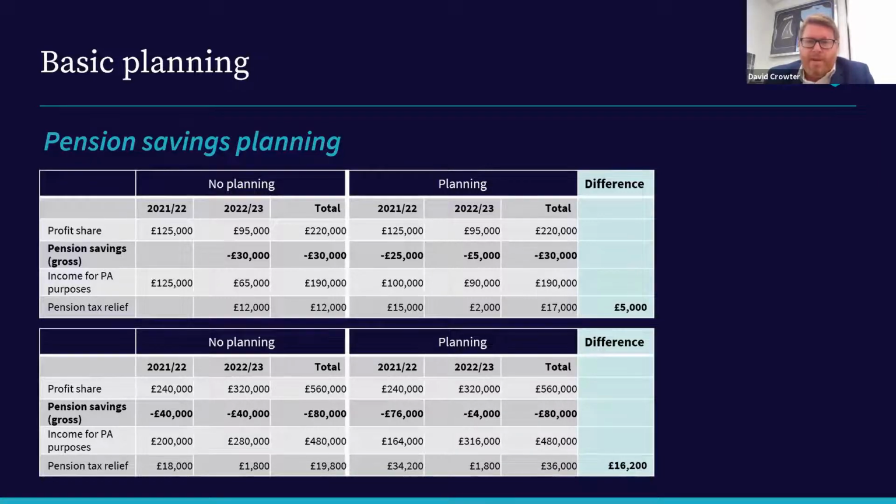And again, just a couple of examples there of what we're talking about when we talk about tax planning. We're not trying to talk about doing something very different, but often about doing things in a more organised way, for better effect. And you can see in our top example there that we are paying £30,000 in total in pension contributions over 2 tax years. But by allocating them slightly differently, we actually get an improved outcome. And it's not always possible to achieve that, as we all know.